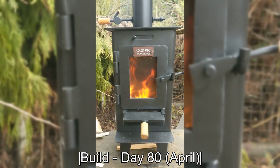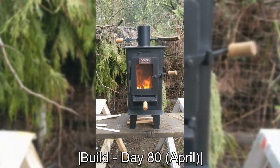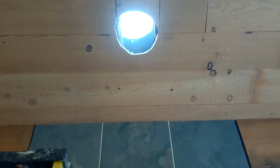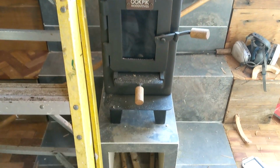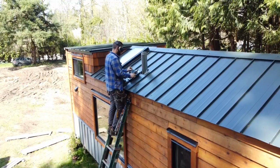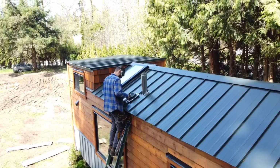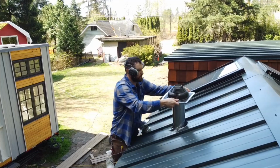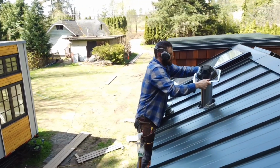By day 80, it was time to add the wood stove. It was weird after all that work putting a hole in the roof, but obviously it had to be done for the chimney. Besides, no cabin-style home is complete without a wood stove, now is it? It's mainly for aesthetics, but it comes in handy in case of emergencies or if you really need a boost of warmth.